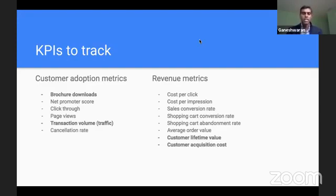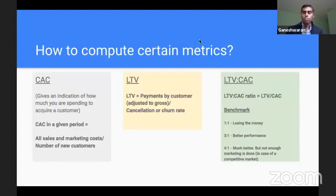So based on that, let us say we track these metrics, and what do we do? What is our learning? Once you have the data, once you are tracking these metrics, you can come up with a dashboard. But before getting to the dashboard, let's focus on the definitions.